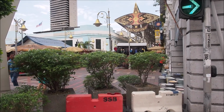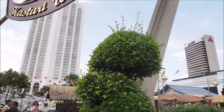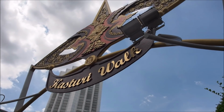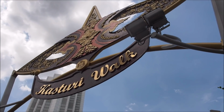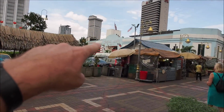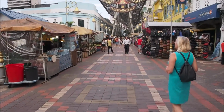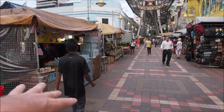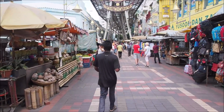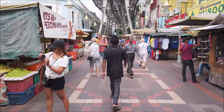On the way to the HSBC Bank, we're going to be passing through the Central Market, by the way. There's the gateway into Kasturi Walk. And the Central Market building is right over there. And this little walkway is very popular with tourists. You can get cheap handbags and local snacks and coconuts and that sort of thing. As you can see, a lot of foreigners up here ahead of me.